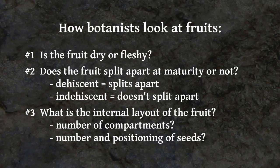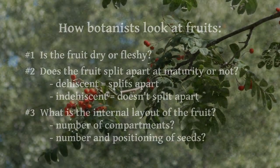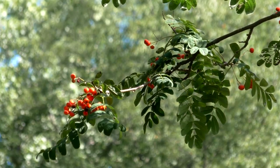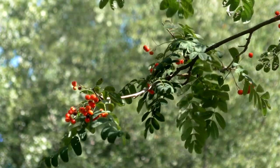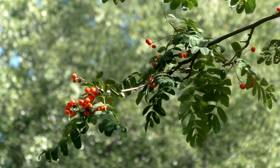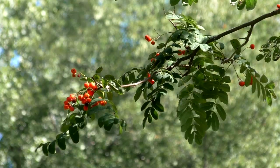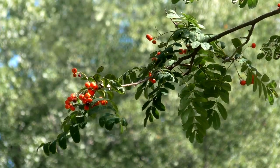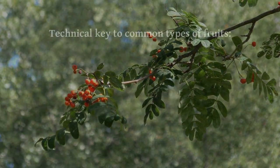And foragers should also remember that fruits should always match descriptions, because if they don't match, then you probably have the wrong plant. Fruits are very distinctive, sometimes even more distinctive than the flowers, so always check them very carefully.